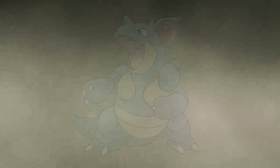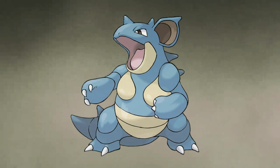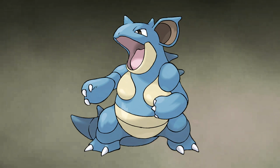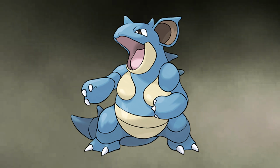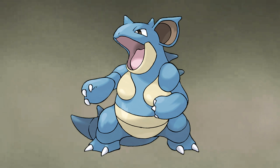Nidoqueen. Pokemon Yellow, Let's Go Pikachu, and Let's Go Eevee. Tough scales cover the sturdy body of this Pokemon. It appears that the scales grow in cycles.